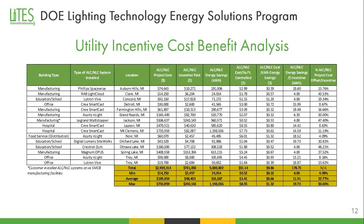As part of the program, with regards to the 10 M&V sites and actually the additional sites that we implemented demonstration projects at, a total of 27 sites, we worked with our utility partners to develop a utility incentive cost analysis.